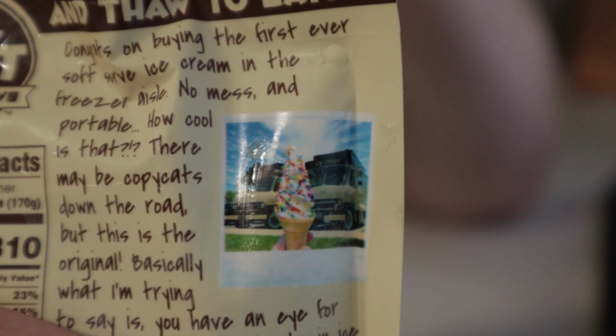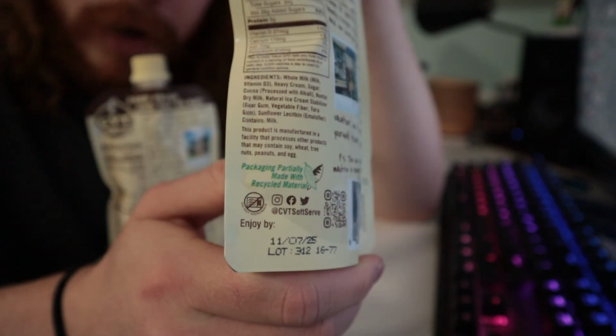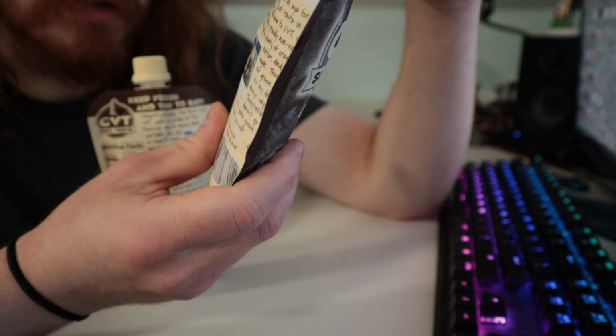And I guess they had an ice cream truck. Maybe the T stands for truck. You're really proud to use a single-use plastic. Whole milk. Milk, vitamin D3.